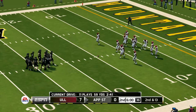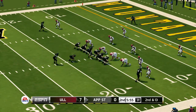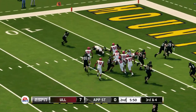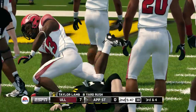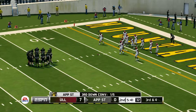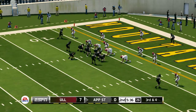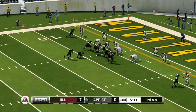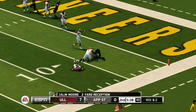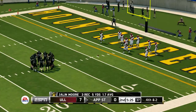We're at the 12th play of the drive. He makes his way out to about the 6. That's a gain of 9 on the play. That'll bring up 3rd and 4. They're about 4 yards away here on 3rd down. Zips it to the back. Tackle made at the 4. Gain of 2 on the play. That'll make it 4th and 2.